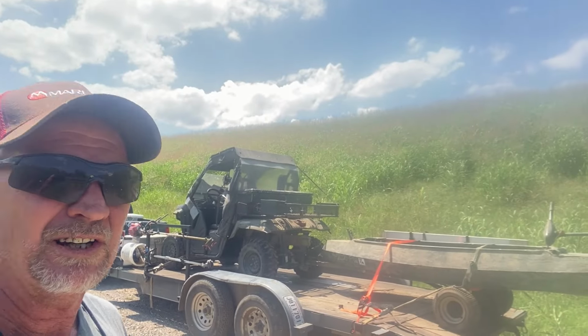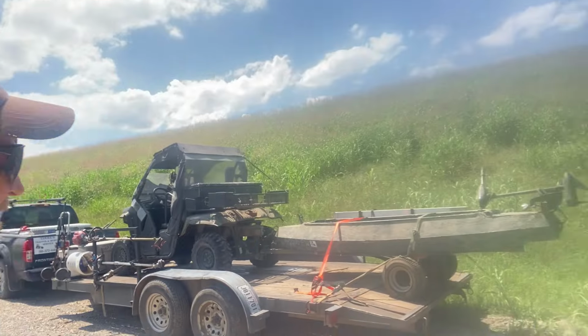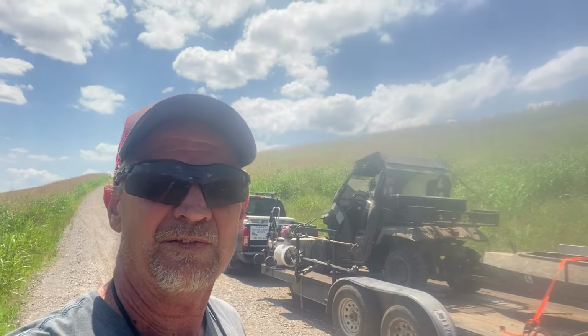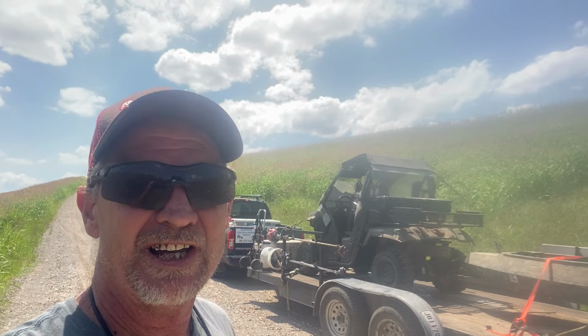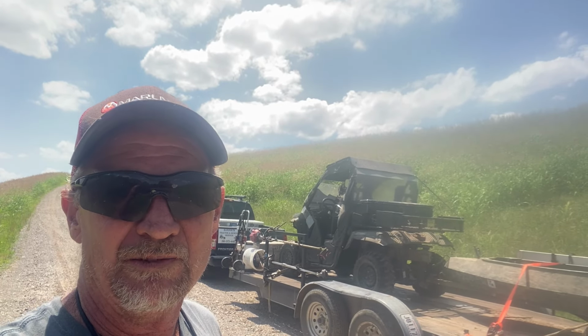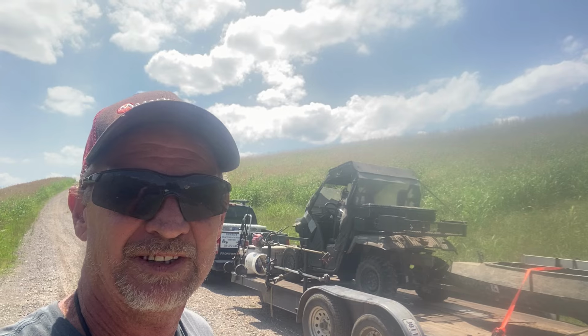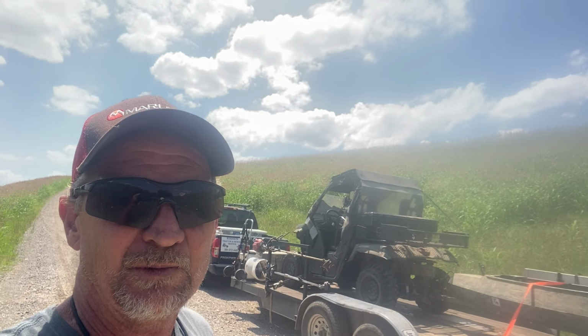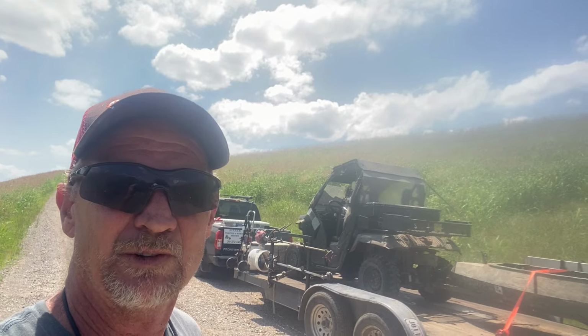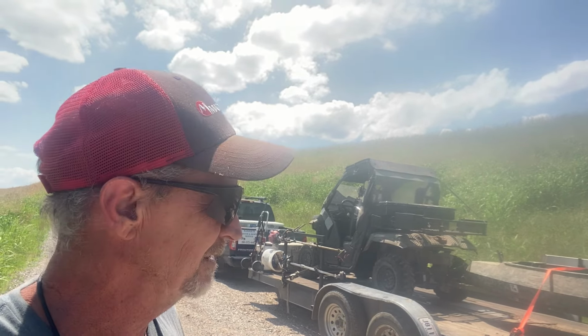Okay guys, I'm back to my truck. Got the Pirogue side by side loaded up. And I forgot to time it this morning, but I timed it coming out. That's exactly a 41-minute ride in the Pirogue. And it's 91 degrees. It is a little breeze, but it is 91 degrees and I am hot.